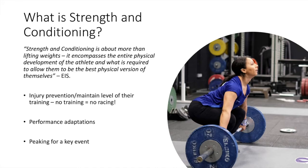So we're just going to have a quick overview of what strength and conditioning is. The English Institute of Sport defines strength and conditioning as more than lifting weights, and it encompasses the entire physical development of the athlete and what's required to allow them to be the best physical version of themselves.